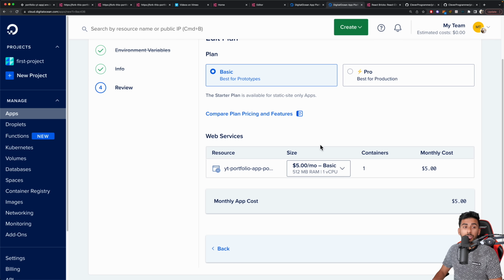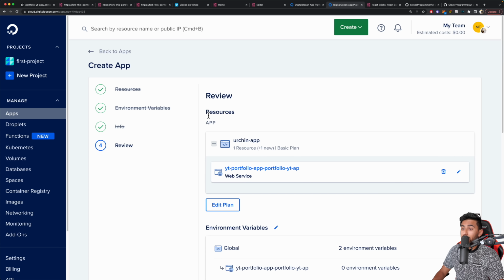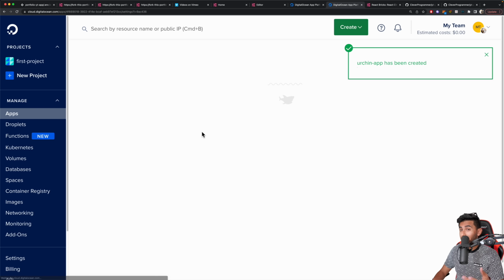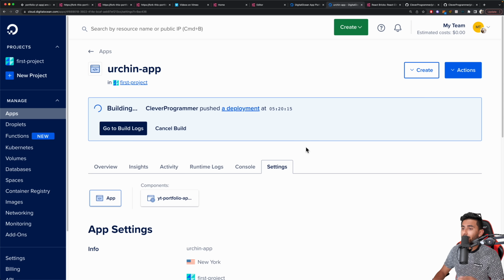Okay, let's go ahead and review. All right, so now just hit back. Okay, so we've edited our plan. All right, and then we're just gonna go ahead and hit create resources. And then once it goes through, then our app is ready and then that app can be deployed. Okay, so it says it has been created and now it's gonna push the deployment and now it's building.